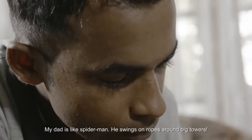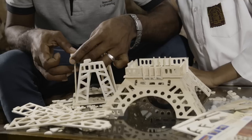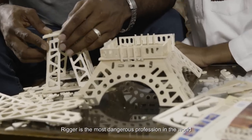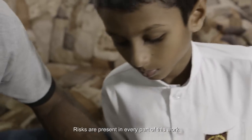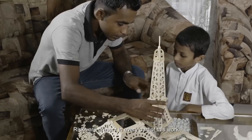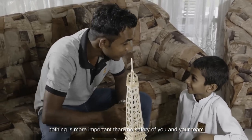My dad is like Spider-Man. He swings on ropes around big towers. Rigger is the most dangerous profession in the world. There are many safety challenges. Risks are present in every part of this work. Always remember, nothing is more important than the safety of you and your team.